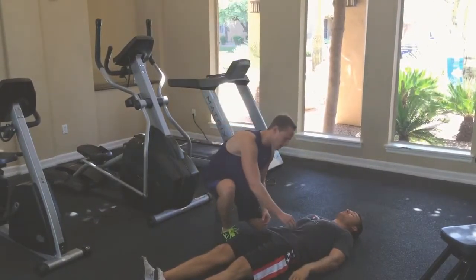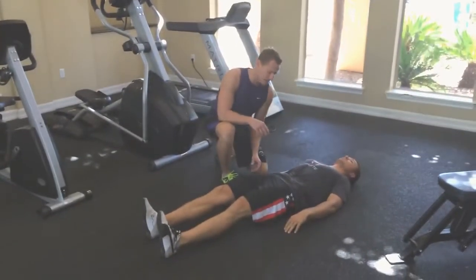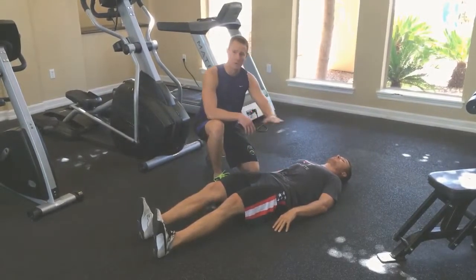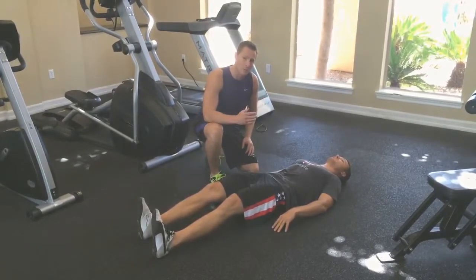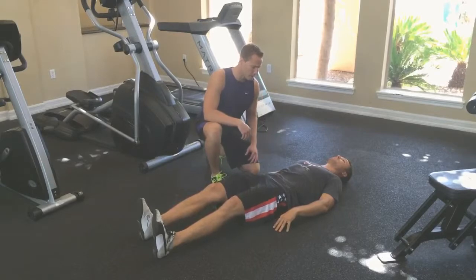All right, Will, go ahead and draw in your stomach and hold that there. As he does that, he's going to rotate his pelvis back so that his back is flat on the ground, creating no space, and activating the glutes. Holding that for 5 seconds will allow the muscles to turn on and activate. 4, 3, 2, 1. Go ahead and release.